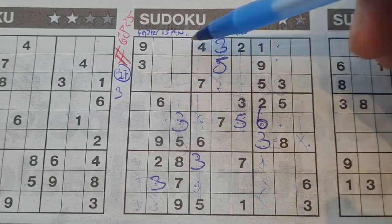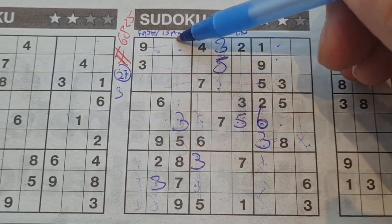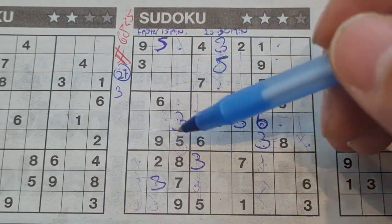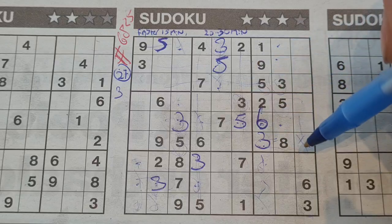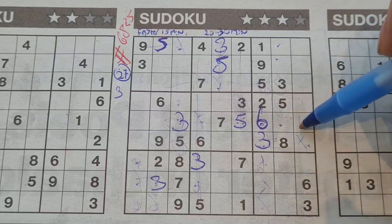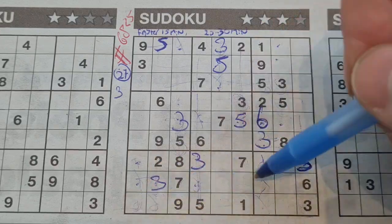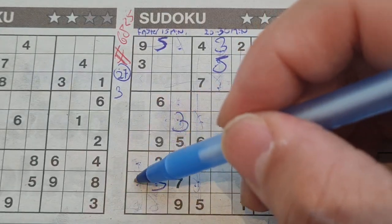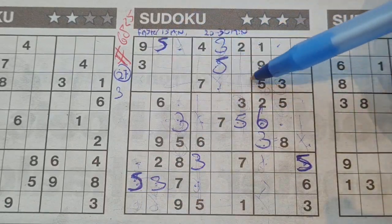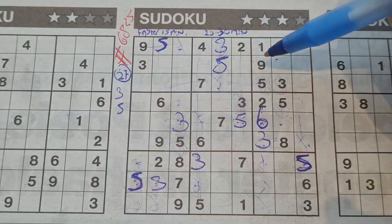5 in this row, 5 in the second row, so in the first row, the only 2 places left for the 5 should be here or there. You see here 5 in the third column, no 5 there, 5 should be there. 5 in this column, 5 in the column next, so last column, the only place left for the 5 should be there. 5 in this row, 5 in the last row, so the row between, the only place left for the 5 should be there. And all the 5s are used. I can see digit number 2, number 5.